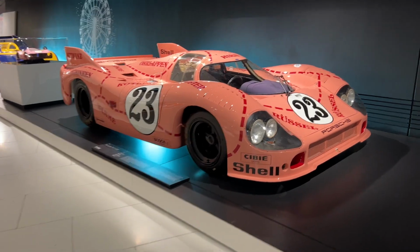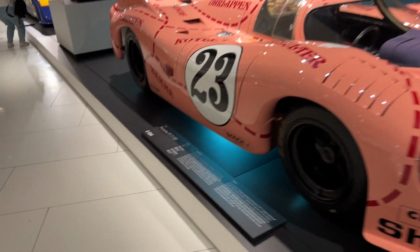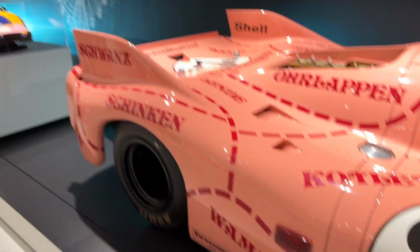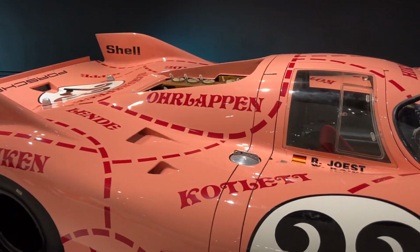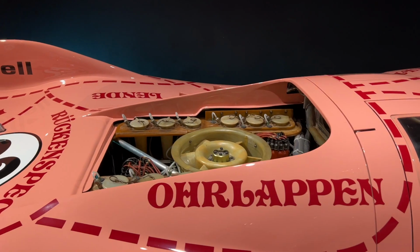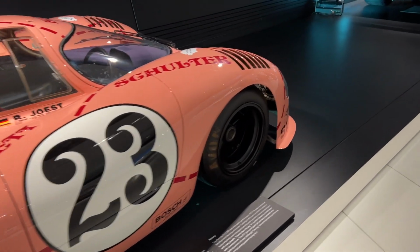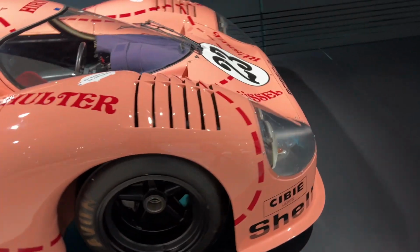And here's the Pink Pig, 917-20, 1971. Also a V12, I think. 5 liters. The iconic flat, sorry, not flat, Pink Pig. I haven't seen this car in a while because the last time I was here was maybe 2014 or 2013.